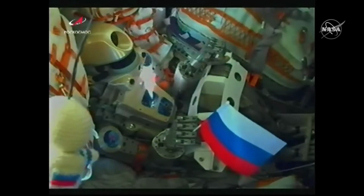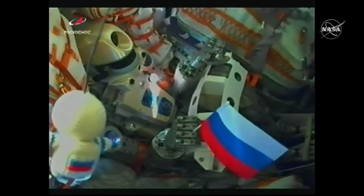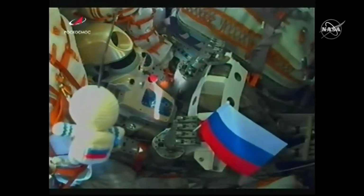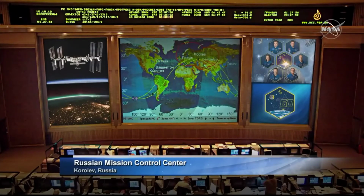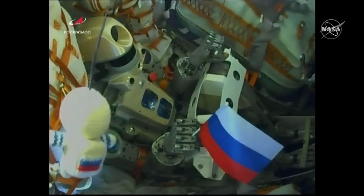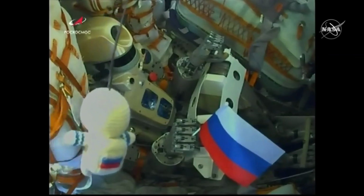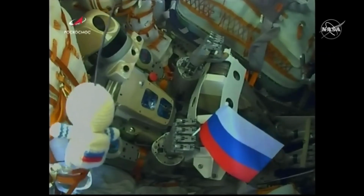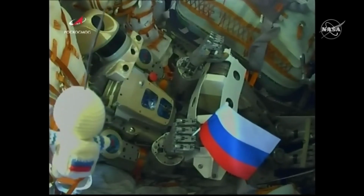Back inside the descent module, this is Skybot, or Fyodor as it is affectionately known. He made it to orbit and is en route to the International Space Station, where he will be brought inside the Poisk module next week for 5 days of testing and experiments by Alexander Skvortsov and Alexei Ovchinin before being returned to the center seat, the Soyuz commander seat, if you will, in the descent module of the Soyuz spacecraft. And you can see the commanding as it moves its head upward.